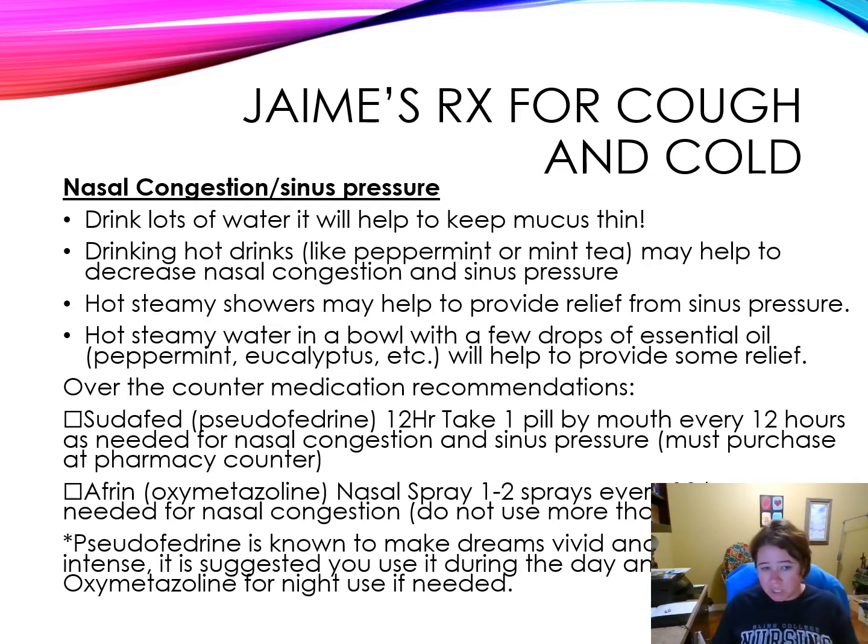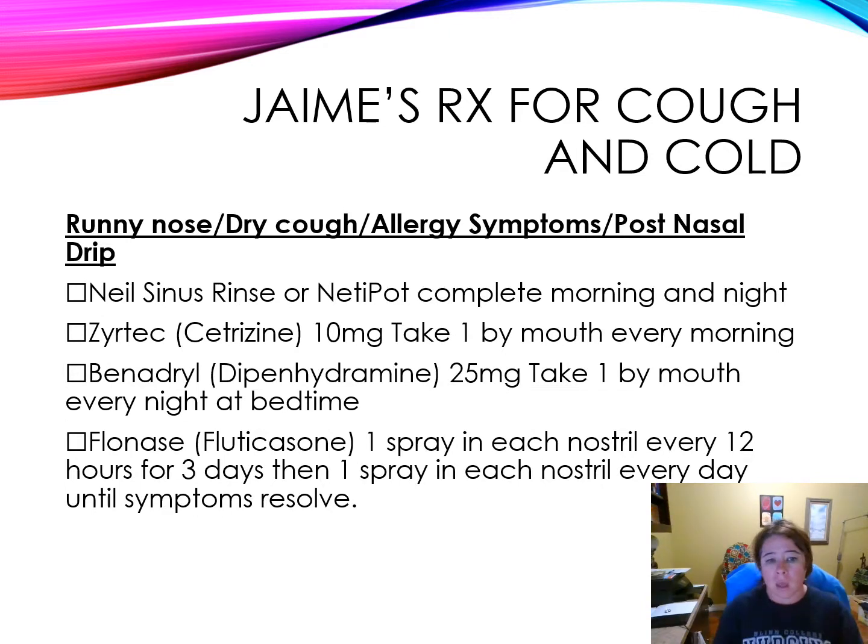Here's my recommendation. Again, you see how I separate out the Sudafed and the Afrin. I don't like my patients taking pseudoephedrine at night. It gives them wild and crazy dreams. Well, I'm telling you, take a Sudafed and try to go to bed. All of a sudden, your mind is like, whoop, whoop, whoop, whoop. The other thing that I absolutely love is my Neil sinus rinse, and I'm going to go get mine.